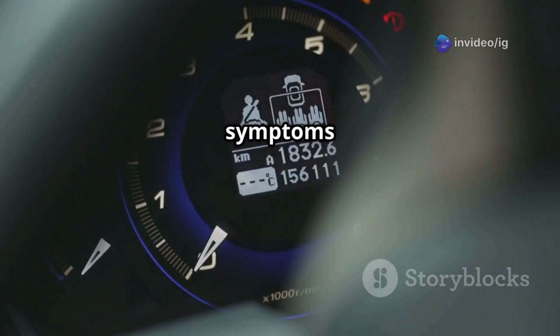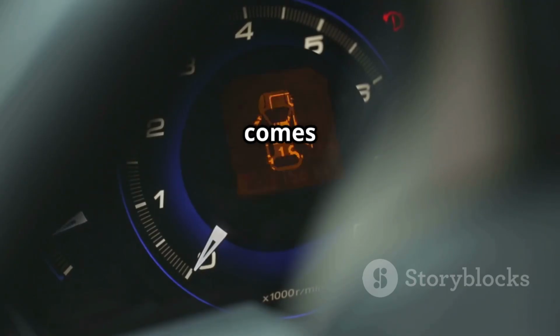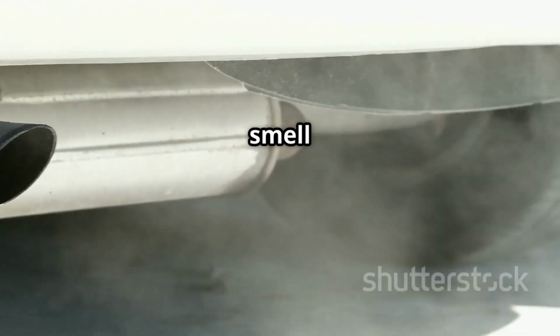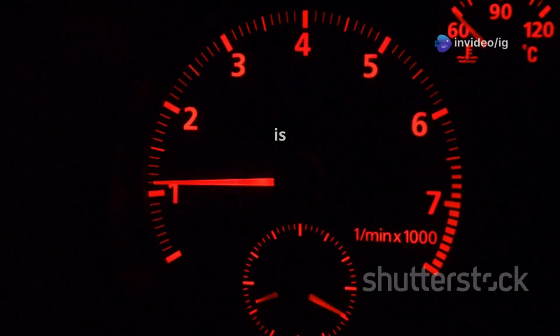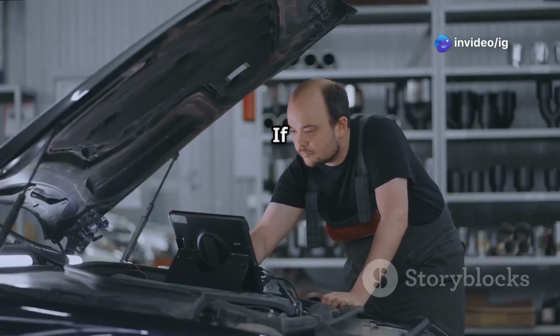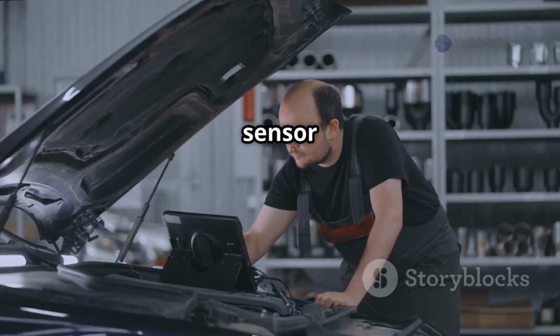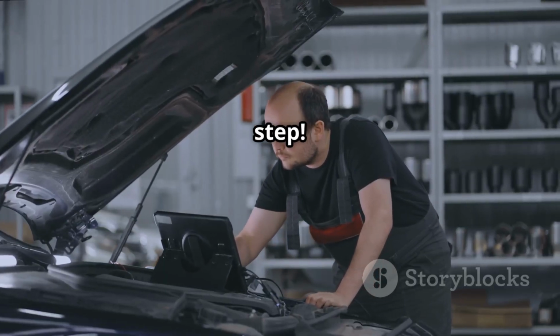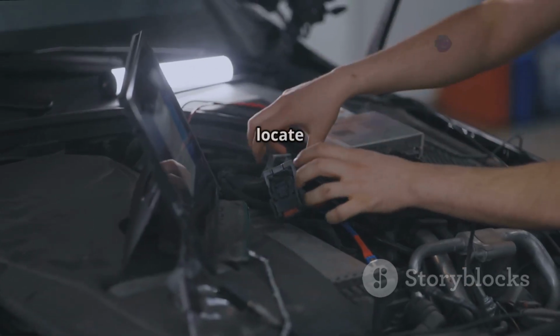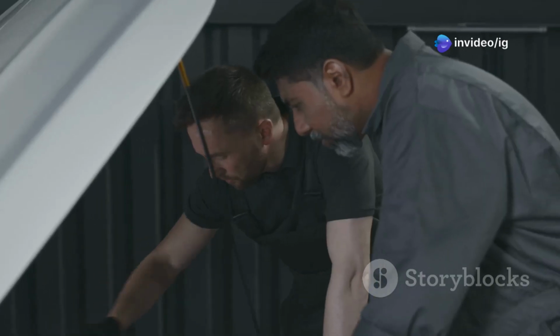So here are a few symptoms you might notice. The check engine light comes on, you experience reduced fuel efficiency, there's a strong fuel smell coming from the exhaust, the RPM is unstable when idling, or maybe the engine suddenly stalls while you're driving. If you notice any of these, diagnosing the sensor locations is honestly the first step. To properly diagnose and fix P0257, you need to locate these key components.